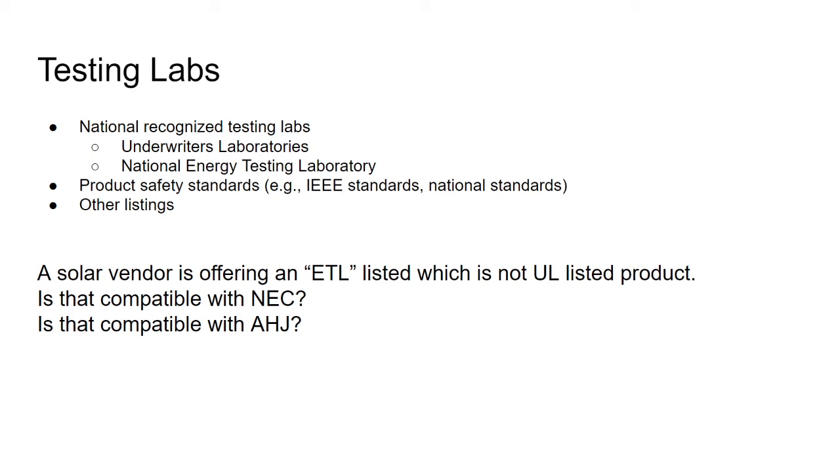Something that's not tested is not safe. Something that's not listed for purpose is not safe. Taking a product that's used for in-ground splices might not have the same temperature ratings for outside of conduit splices up on the rooftop.